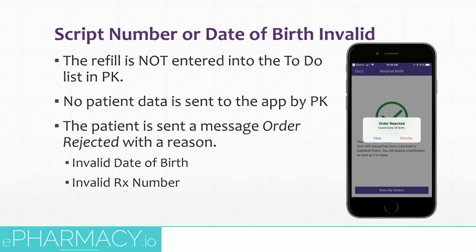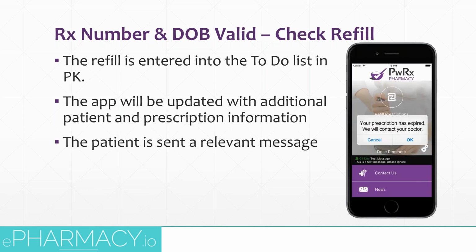But there are scenarios where the refill needs to be checked by the pharmacist. For example, if the script number is valid and the date of birth is valid, and for example, the patient is refilling too soon. In that scenario, again, the refill is entered into the to-do list. The app is updated because it's viewed to be a valid script, and the patient is sent relevant information about the script.